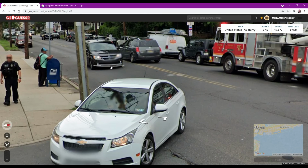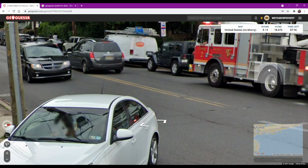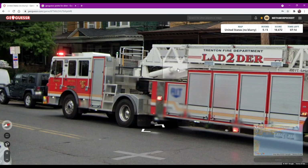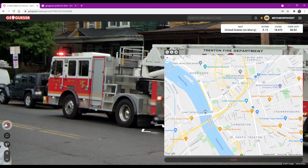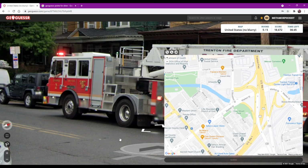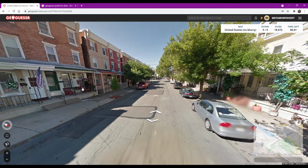Let's see what we got here. There's a police officer. Can't make out anything on his insignia. Fire truck. Ladder 2, Trenton. We're in Trenton, New Jersey. Okay. Find Trenton. Zoom right in. Okay. Back to the beginning. We're in Trenton, New Jersey.